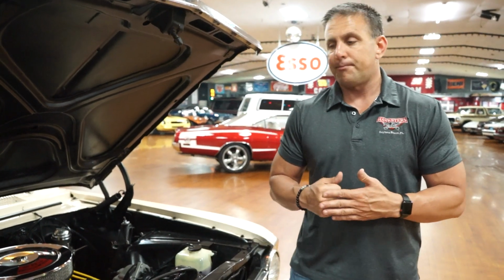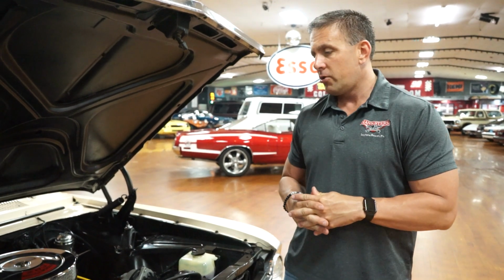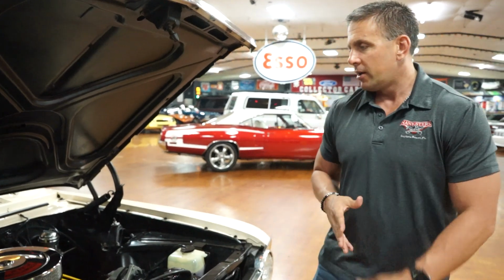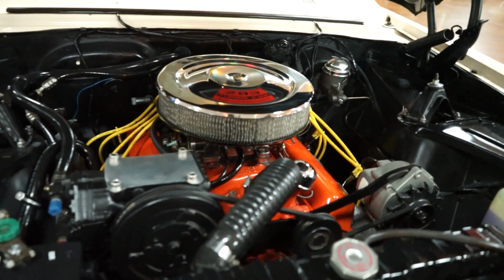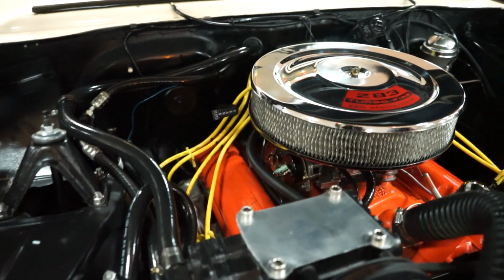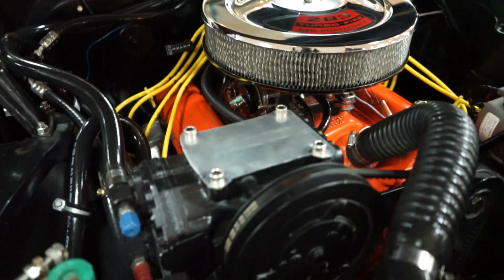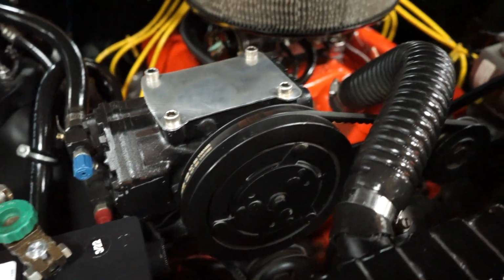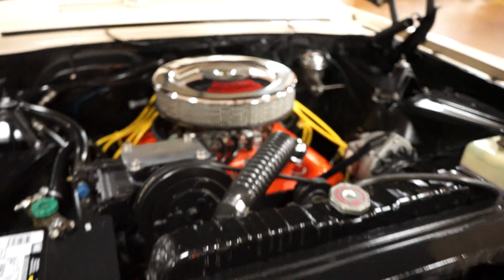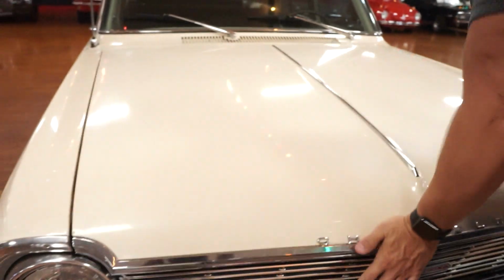What is going on with station wagons? They're coming up. They're getting popular. They're on the rise. And we have not had one in quite a while, but today we do. 1965 Chevy 2 Nova station wagon. 283. There is no power steering. There is no power brakes, but there is AC. So the car does have AC. Let's check it out. It's like a cream color car.